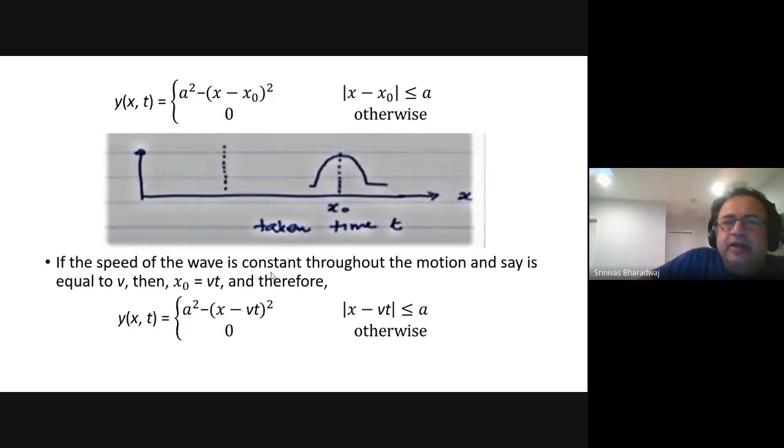It is a squared minus x naught squared, right? So as time goes by, if the speed of the wave is constant throughout the motion, and say it is equal to v, then you can say that x naught equals vt, and therefore a squared minus (x minus vt) squared. Okay, so a squared minus (x minus vt) squared will give you the moving value of the wave, right? As t increases, the function is a different one.